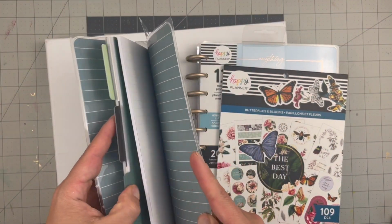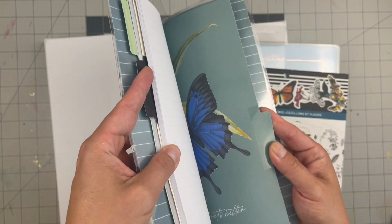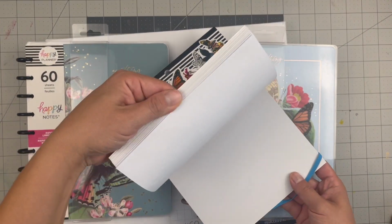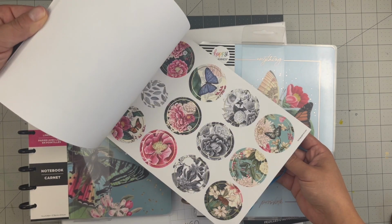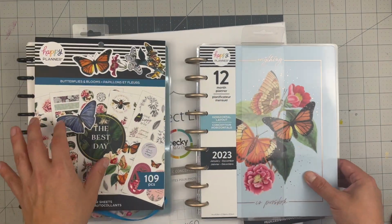The notebook just has plain striped paper, very simple. Probably the covers, yeah, have the butterfly. I got Butterflies in Bloom, so this one was just beautiful. Stickers, very large. And, you know, me and flowers, I can't get enough with the flowers, so that's why I got that one.